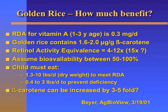And you also have to assume the bioavailability, the amount we absorb in our gut, is somewhere between 50 and 100%. So if we use that, a child of 1 to 3 years of age would have to eat 1.3 to 10 pounds per day of dry rice to meet the RDA, the amount to help keep them healthy. And if we're trying to prevent deficiency, they'd have to consume 0.4 to 3 pounds per day. Well, you say that's just unreasonable. No child 1 to 3 years of age could eat 10 pounds of dry rice.